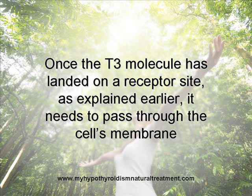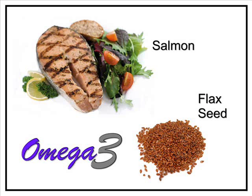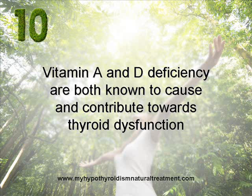Once the T3 molecule has landed on a receptor site, as explained earlier, it needs to pass through the cell's membrane. Unfortunately, the consumption of bad fats like hydrogenated oils or trans fats commonly found in fried food cause the cell membrane to become inflexible so that it will no longer allow molecules to readily pass through. The natural solution for this is to substitute bad fats for omega-3 essential fatty acids, which can be found in salmon and flaxseed.